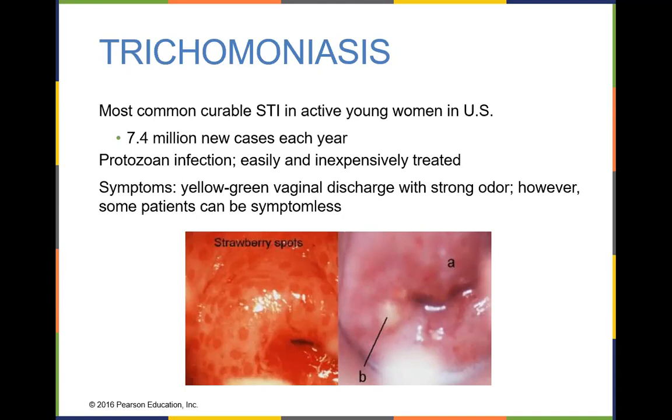Now, trichomoniasis. This is one that you can actually smell its presence. This is easily treatable. It is a protozoan infection. It's not a fungus, but protozoans are little microscopic animals, and they infect the vaginal tract of the female. You get a very powerful greenish yellow discharge that smells badly. You can smell the result of this.